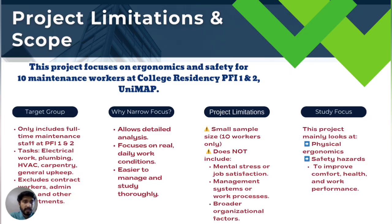So now let's look at the project limitation scope. So this project focuses on ergonomics and safety for 10 maintenance workers at college residency PF1 and PF2 in UNIMED. So what is the targeted group in this project? So it only includes full-time maintenance staff at PF1 and PF2, and the tasks are electrical work, plumbing, HVAC, carpentry, and general upkeep. And the next target is we exclude the contract workers, admin staff, and other departments.